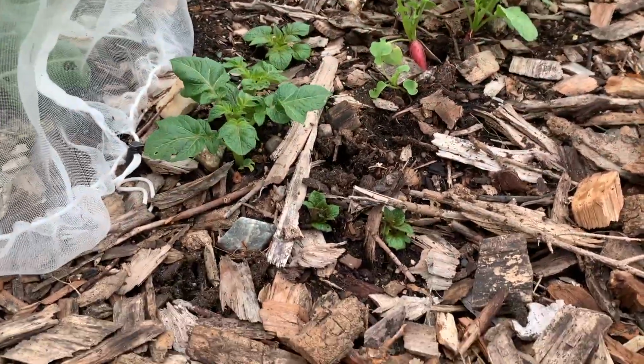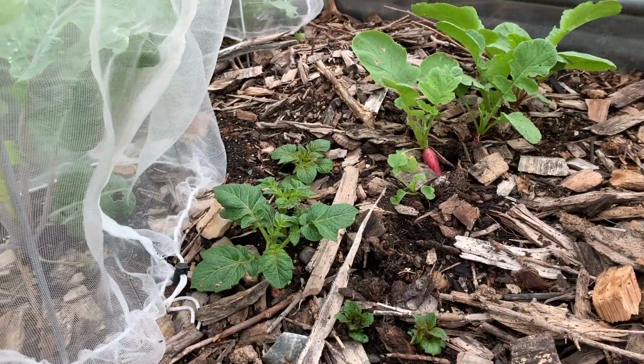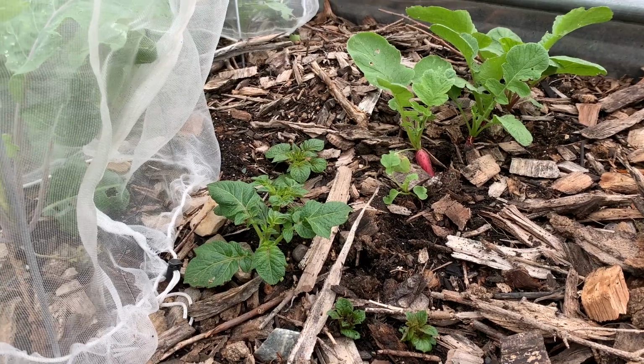Oh no! Look, here's more potatoes. What did I do? Oh my gosh. Do you think those will last over the winter?